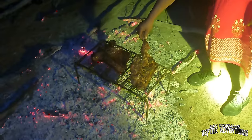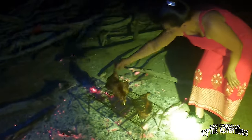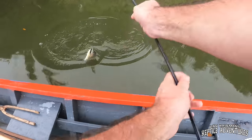And anacondas aren't the only ones that are eating pacas out here. Again, think of them like big jungle rats. That's what we're eating out here too. When we're out here primitive camping, we can't bring enough food on the small boats to last 10 days. So we have been surviving on what we are able to hunt and what we're able to pull out of this river.